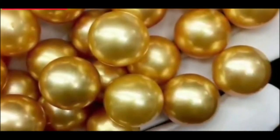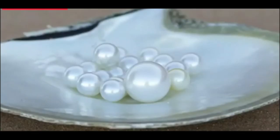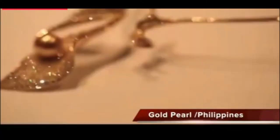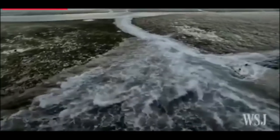South Sea pearls are produced by the largest pearl-producing oyster, the Pinctada maxima, which comes in two distinct color varieties, the white-lipped oyster and the gold-lipped oyster. As you might guess, the type of oyster influences the color of the pearl. Most South Sea pearls come from the northwestern coast of Australia, while most of the golden variety comes from the Philippines and Indonesia. Each South Sea pearl takes about 3 to 4 years to grow, which is the longest growth period for cultured pearls. The longer the pearl is allowed to grow, the larger it becomes.